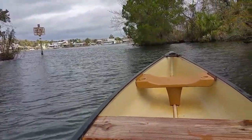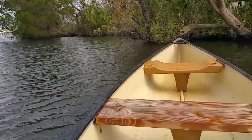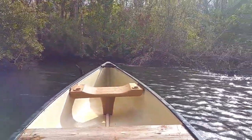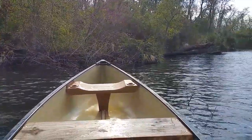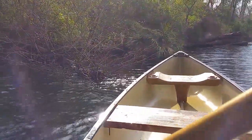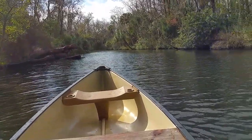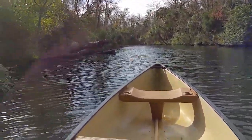Now see what's going on. The wind has blown me. The wind is blowing me in a big circle. So I am being taken by the wind because I only have one paddle here. So let me get myself back together again, and maybe I'll talk to you later. So bye.